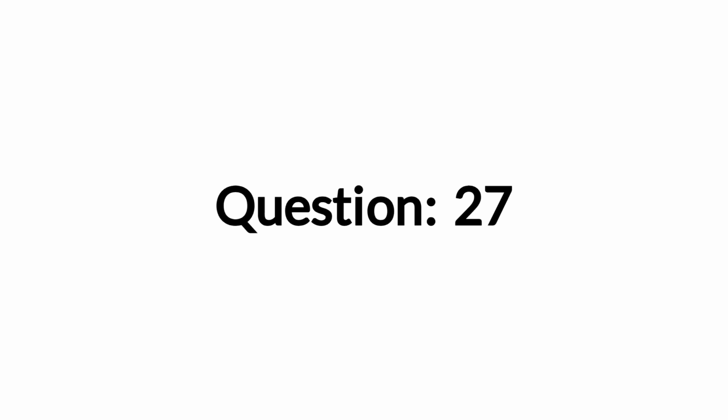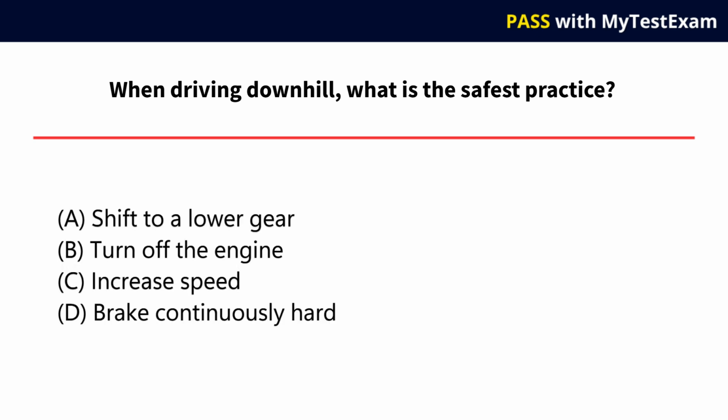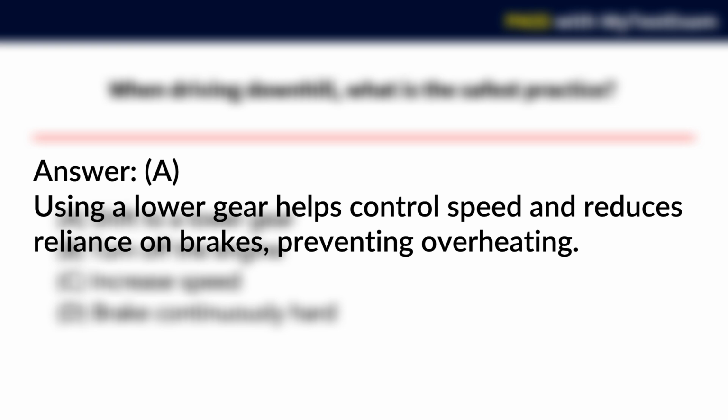Question 27. When driving downhill, what is the safest practice? A. Shift to a lower gear. B. Turn off the engine. C. Increase speed. D. Brake continuously hard. Answer A. Using a lower gear helps control speed and reduces reliance on brakes, preventing overheating.